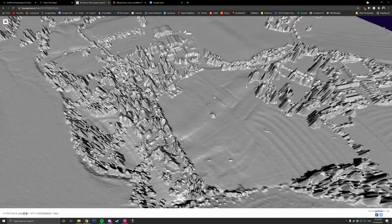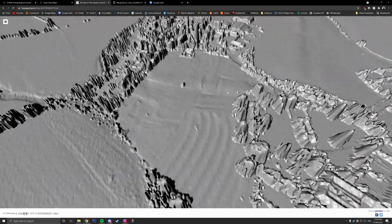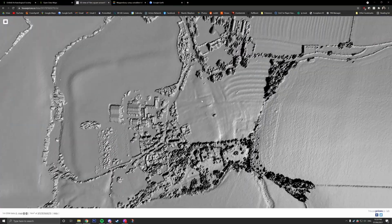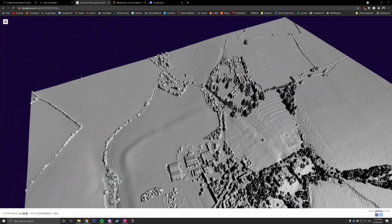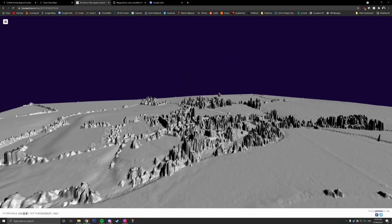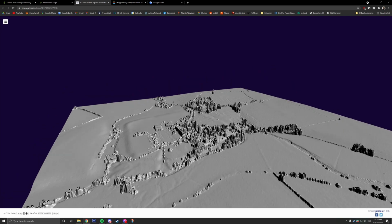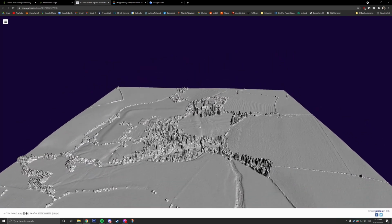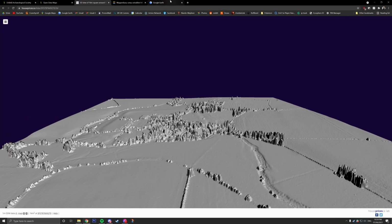And you can also see that ridge and furrow, which is remnant medieval farming, when they used to plough with oxen. Anyway, that's pretty cool for getting a rough 3D model of somewhere using LiDAR, which can reveal other things than Google Earth.